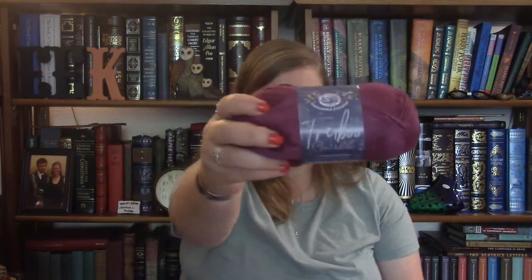Up next, this is another sparkle one in the color Plum. So that is a deep, pinkish purple kind of magenta with that same greenish white holographic glitter running through it. Very cool color. I really like this one a lot.